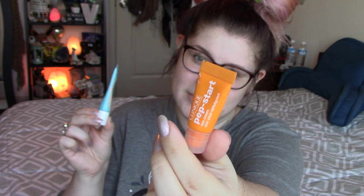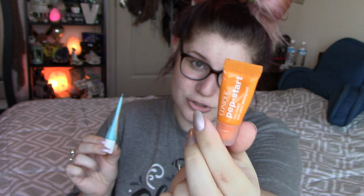I literally brought this paper towel with me over here because I saw before I started filming that the foundation had combusted a little bit. I'm not really sure why I brought two eye creams, but I did. So the first one is the Clinique Pep Start. I think I brought this one because I thought it was almost out, and that is true. I think I need to put this one in my empties because it's almost gone, but it's a great eye cream. It's really great for right before your makeup because it sets really quickly.